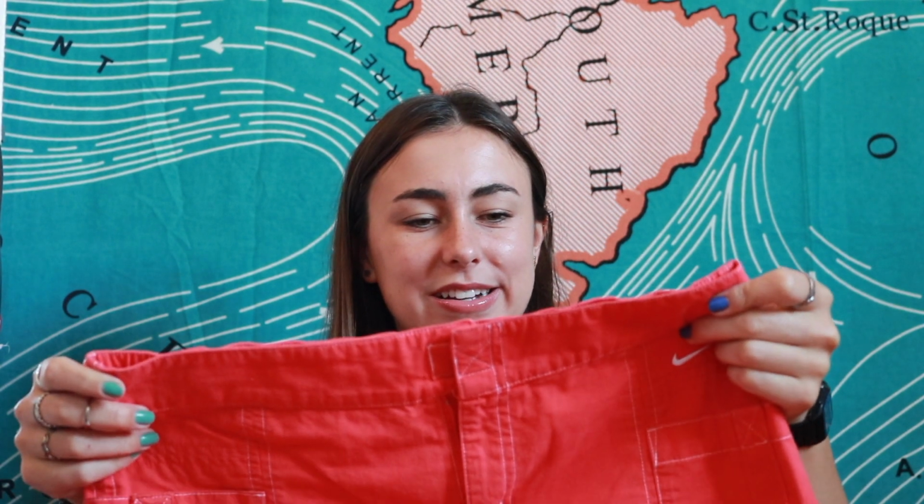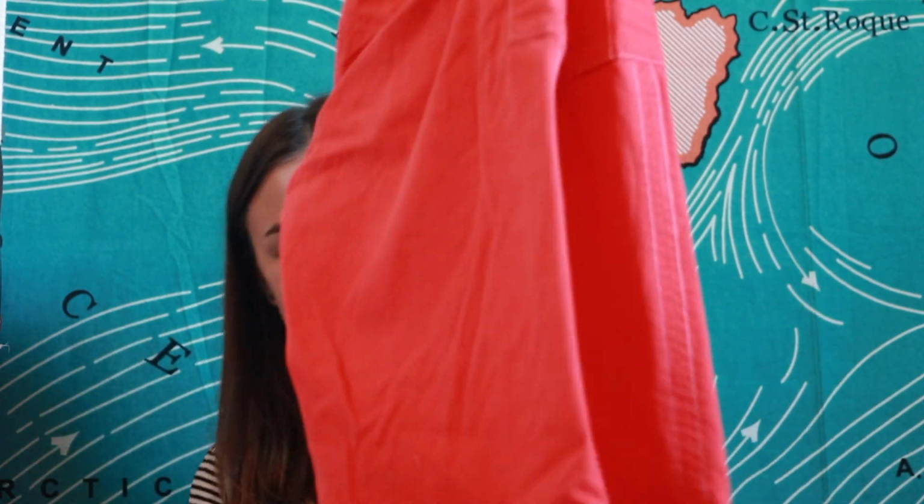I'm finding these a little bit harder to style than the other stuff that I've showed, but I feel like they're such a statement, and it's fun that they're vintage Nike, so I'm looking forward to trying to figure these ones out a little more. But definitely an interesting piece.